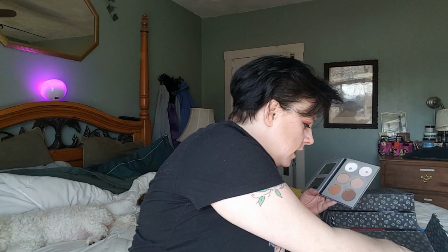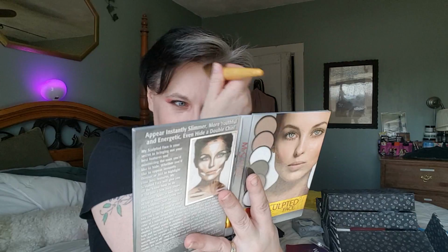And then I'm going to take this baby. This is a buffing brush, and I'm going to put it in that dark shade. And I'm going to go at my temples and buff into my hairline. I'm going to go over here into this temple. And then I'm going to go into this sunny color, this bronzy color, and that's what I'm going to do up here around my hairline, so that it doesn't look like I'm completely dead, even though it usually does.